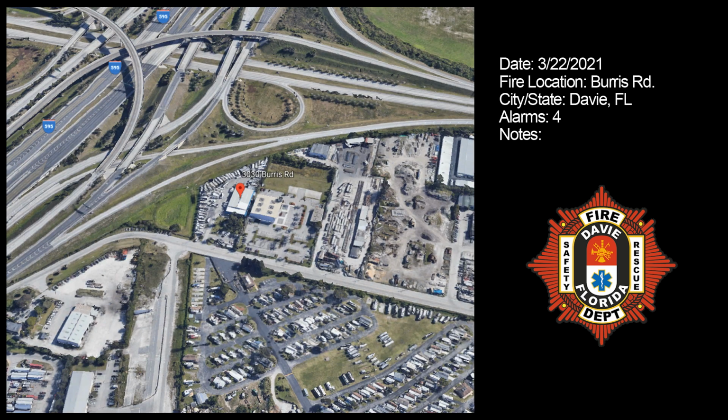Okay, copy that. Did they say it was the RV business or the one next to it? It's showing the one next to the RV business. Okay, copy that, thanks. Also, in reference to the nature of the call, did you want hazmat notified? No, not yet. We'll probably strike a second alarm once we get there, but let me get there first.